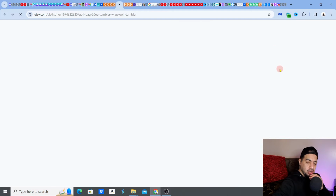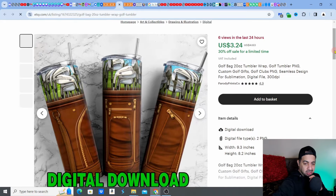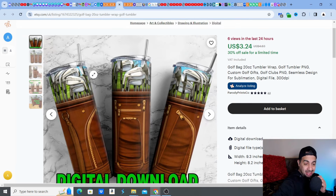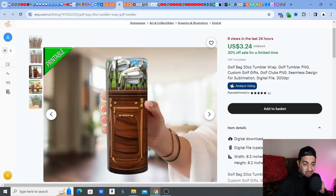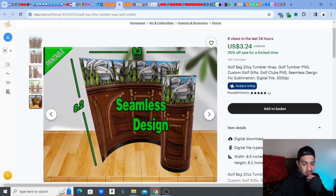Because look, you got to go with those ones that are kind of trending up. And this is a really smart design. Look, it's a golf club in a bag. And it actually looks like a bag, but it's a tumbler, 20-ounce tumbler. It's such a cool idea. I love this idea. So there are ideas out there that you can create that can really work fantastically well. Look at this. Beautiful. Absolute beauty.